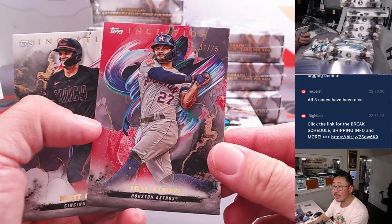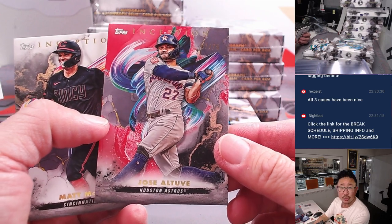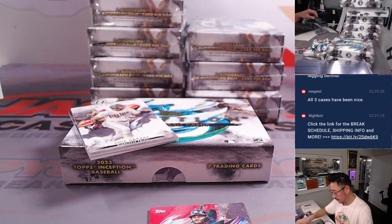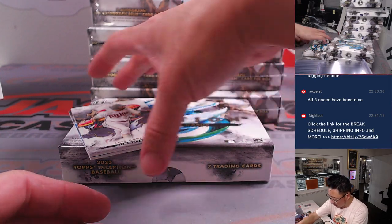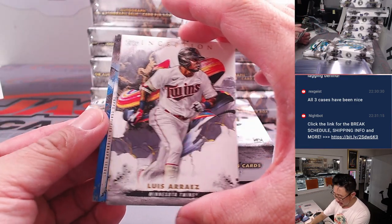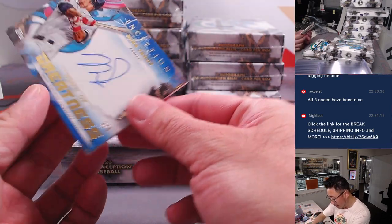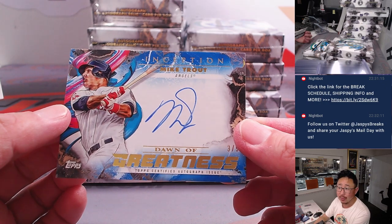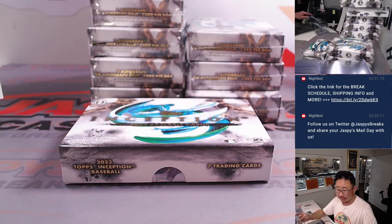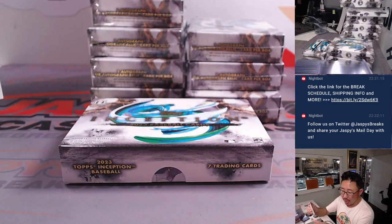Jose Altuve, 7 out of 75. Astros, Stephen Carney. And then behind Arias is a Dawn of Greatness autograph, Mike Trout, 3 out of 5. Gary picked up the Angels straight up. Scared money don't make money, ladies and gentlemen.